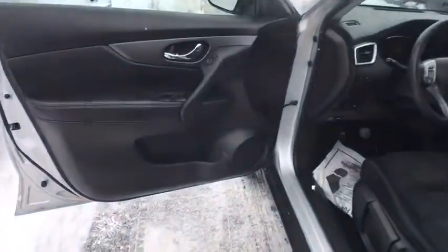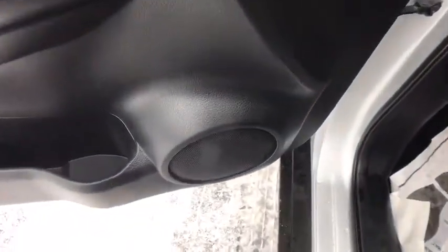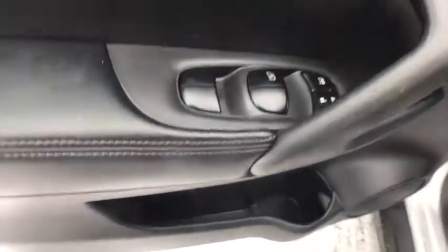locks, MP3 player. Take this vehicle for a spin and see why so many shoppers are now proud owners.